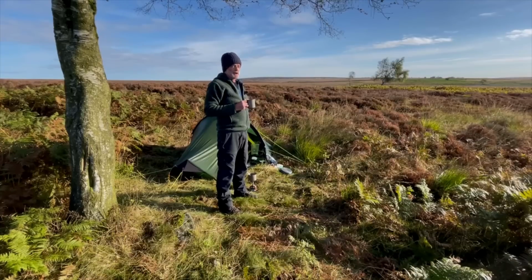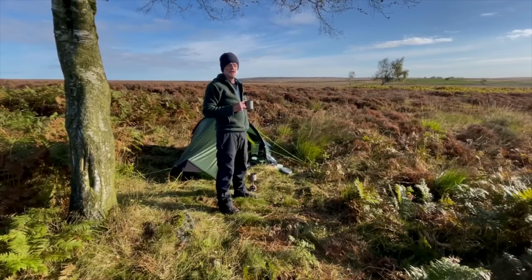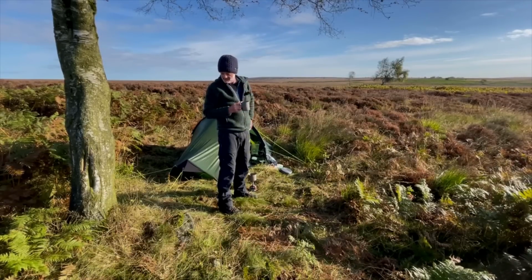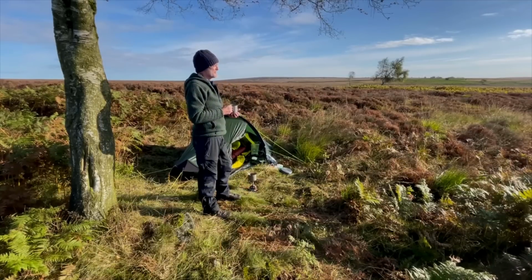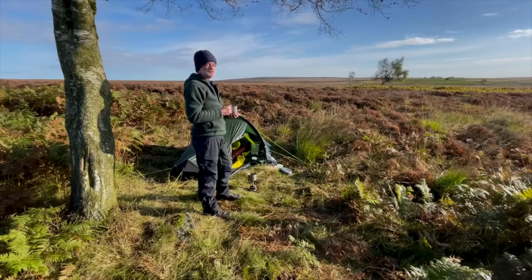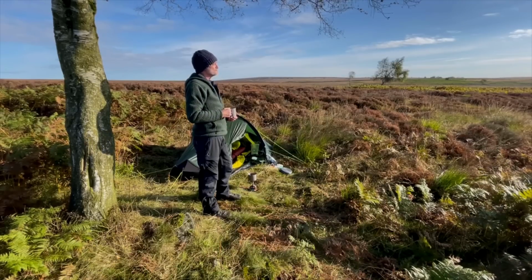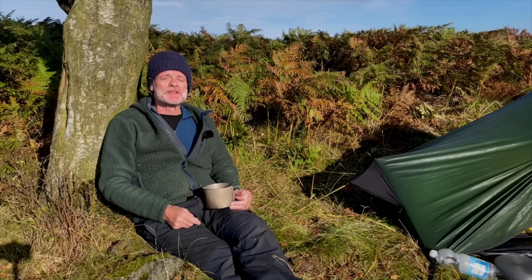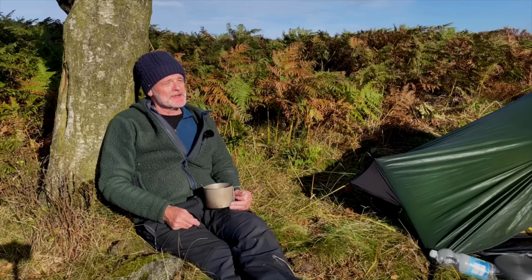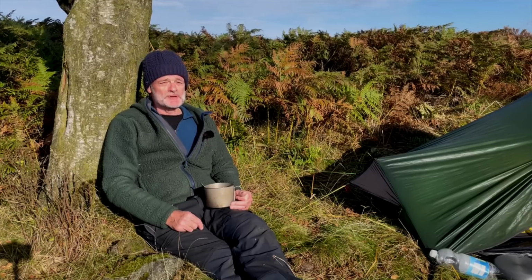So I'll get on with my breakfast in a sec, and then make my way back. There's no rush. I'm just going to sit here against this tree and enjoy the morning sunshine. Nice to sit outside in this beautiful sunshine. It's so bright. I should have brought some sunglasses, never thought. But it's just a perfect location, this.